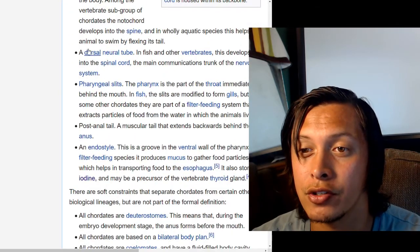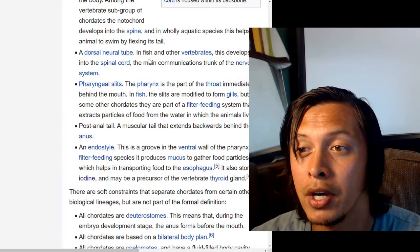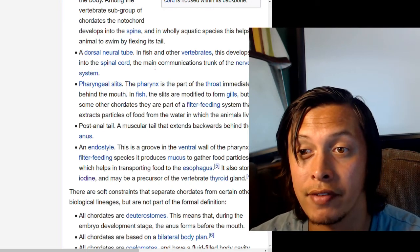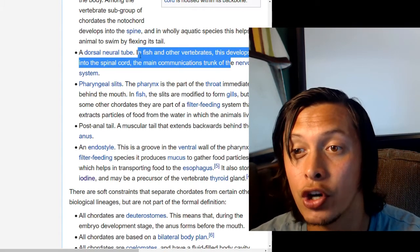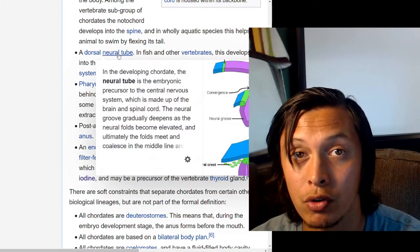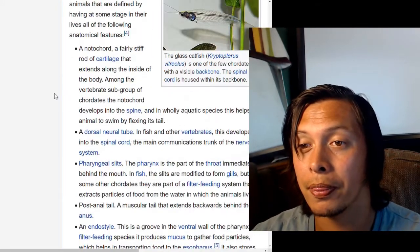The other feature is a dorsal neural tube. In fish and other vertebrates, this develops into the spinal cord, the main communication trunk of the nervous system. So we have a dorsal neural tube as well.